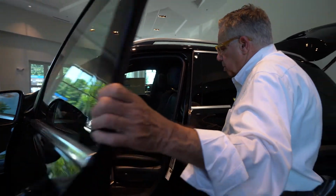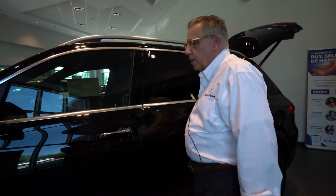So this is just a quick overview on this vehicle. It is available for sale here at Scarborough, Maine.